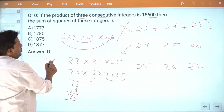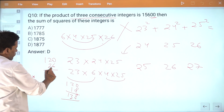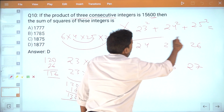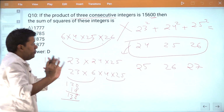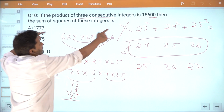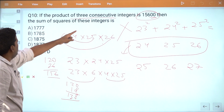120 plus 36, right? 156, and you got this number. So immediately you will say, this is my combination. Now, see, in examination scenario, you can stop here. Because, see, these two statements cannot be contradicted. Let's say you got three numbers whose product is 156.